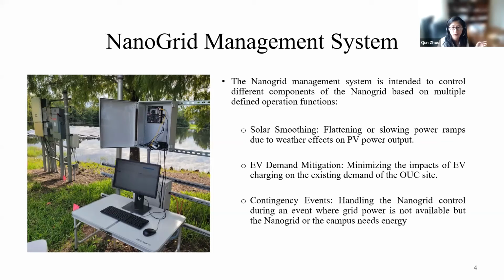One of the functions is called solar smoothing. These are just a couple of functional modes. The solar smoothing mode tries to flatten or slow power ramps due to weather effects on PV outputs. When clouds pass by, the solar power drops, and when they go away, the solar power increases. These are pretty sudden changes that the power grid does not like. So we try to dispatch batteries or EVs to help smooth out the solar power.